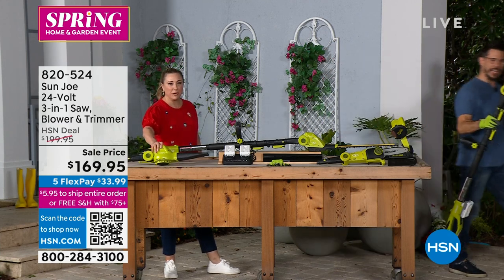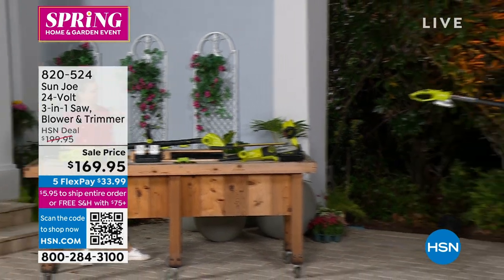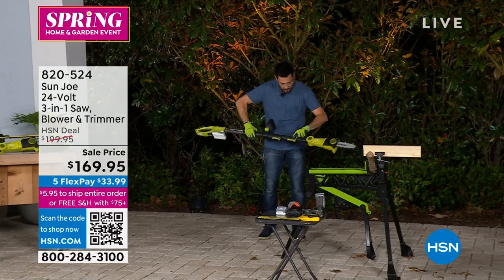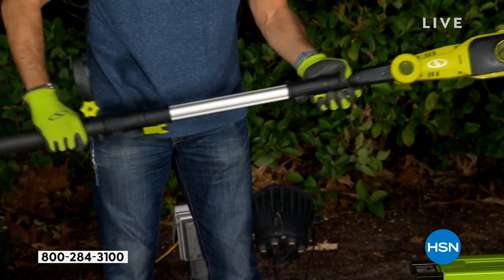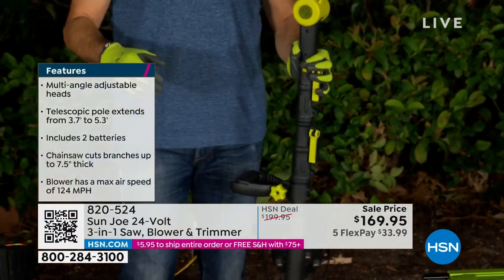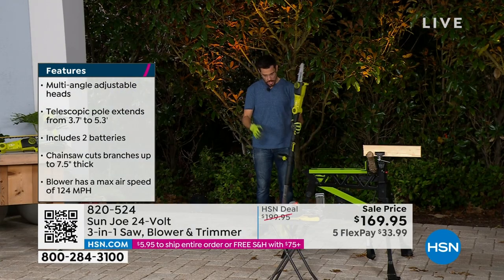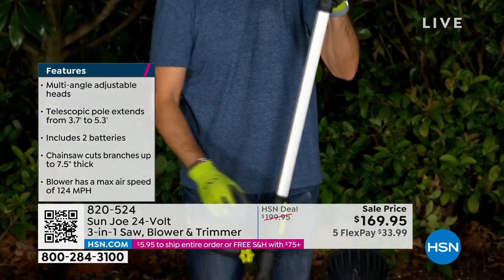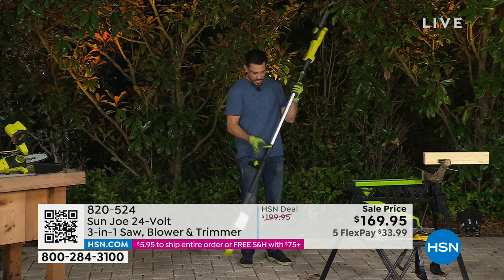So I'm going to walk over here. I've got it on the chainsaw configuration right now. First of all, it's well built, well balanced, a nice, even, balanced pole. This lever right here locks in your tool. This lever, are you ready for this, Helen? Extends the pole. With the tool on it, it's about 5.5 feet tall; I'm 6 foot tall for reference. You open the lever, extend it 20 inches, and now you are over 7 foot. So this is really cool.